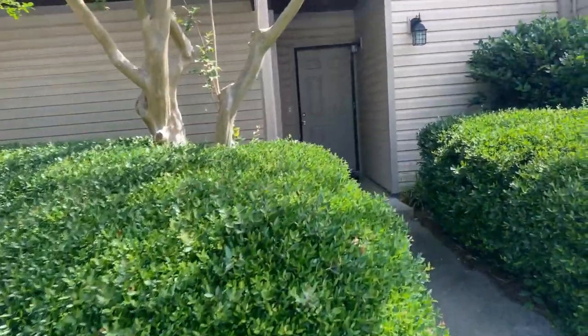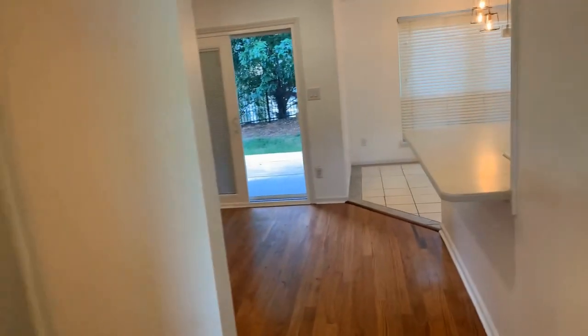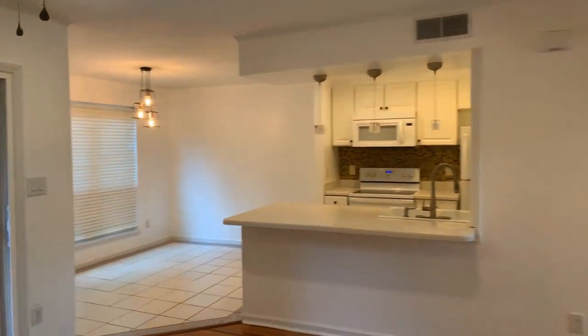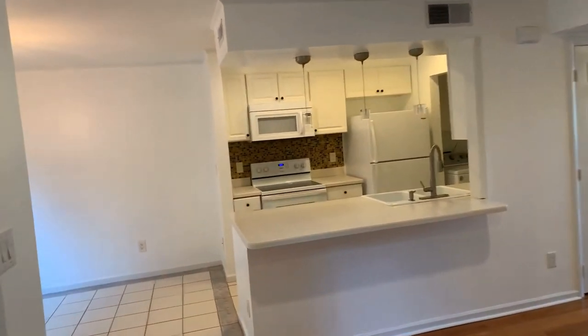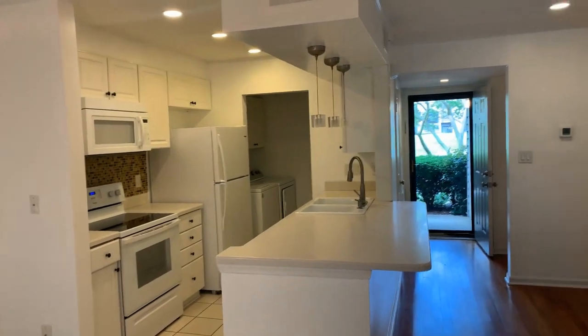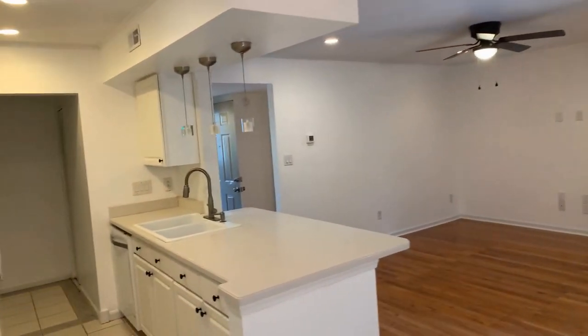As we enter, you're gonna come into a freshly upgraded apartment with hardwood floors, newer appliances, and lots of upgrades. As you can see, hardwood floors throughout. Freshly painted. We have a dining space. Nice open area apartment. You get full connectivity to living room and kitchen. As you can see, all the fixtures have been upgraded.